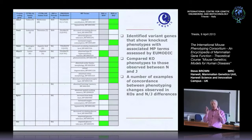Of course, the interesting thing in all of this story is that we do see very significant phenotype differences between N and J, but a relatively small number of genes changed. Those 50 or so genes that are impacted between those two genomes must be responsible for all of these phenotypic differences in some way.